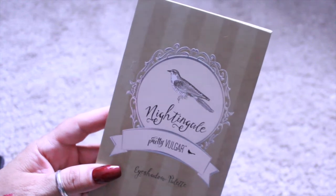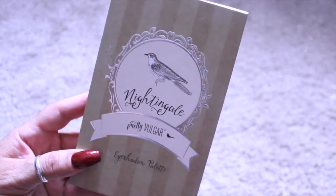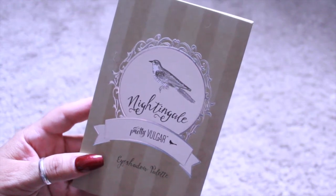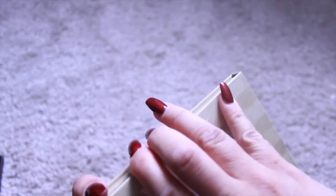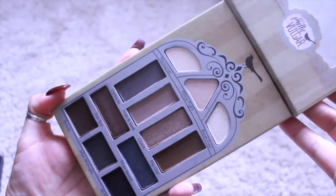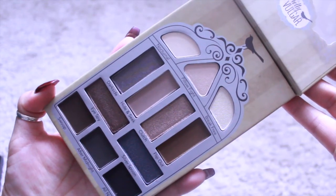And the last thing I have here from Pretty Vulgar, this is the Nightingale Smoky Eyeshadow Palette, and this retails for $35. I love when I get eyeshadow palettes. And it has a really nice mirror. Yeah, so that is what I got in my Boxycharm.